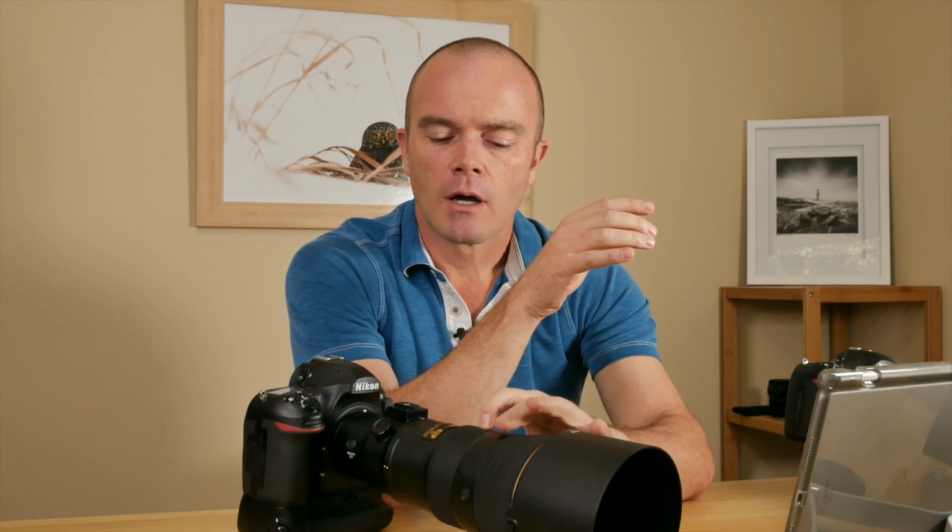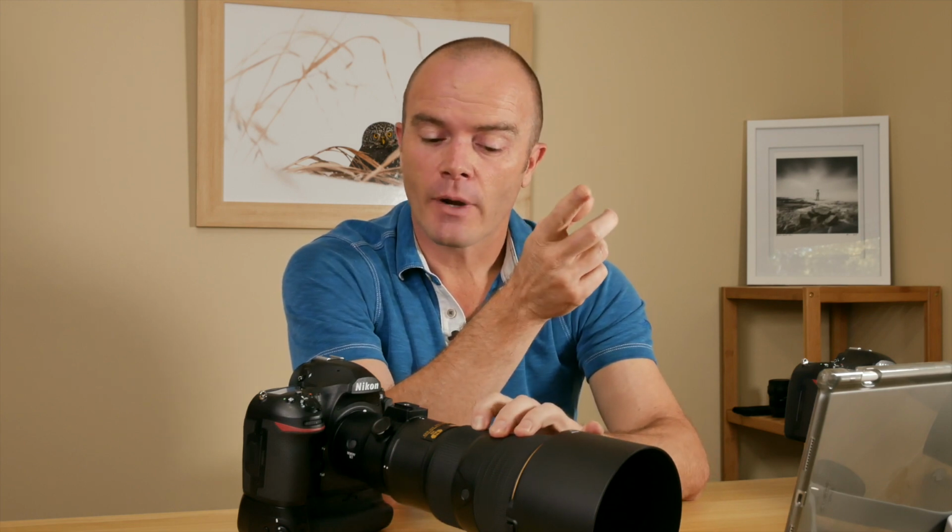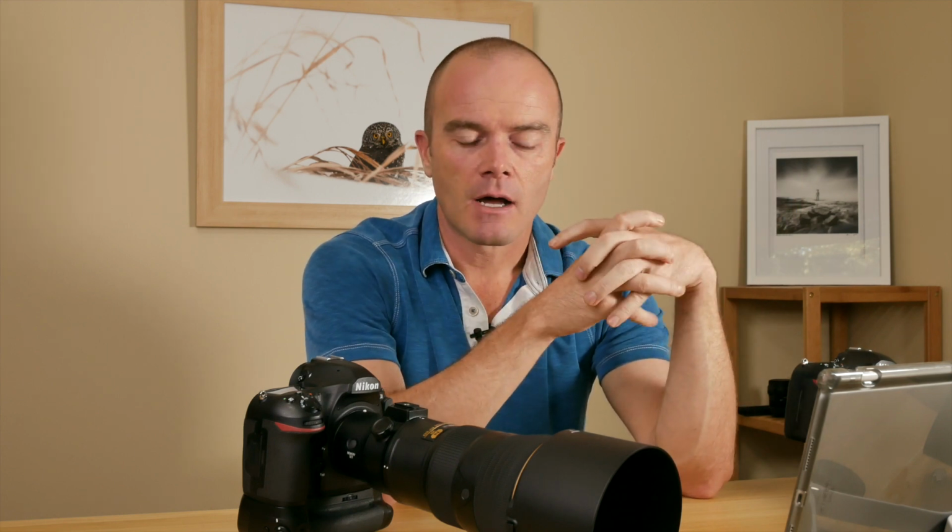So let's talk about autofocus real quick. It seems very fast. I wasn't able to test it tracking any fast-moving critters today. I just couldn't find anything. No owls, and the birds weren't really cooperating with flying. So I wasn't able to really track anything.